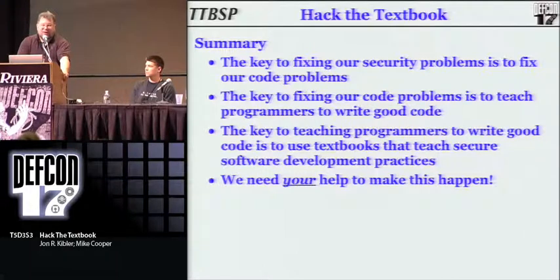software development practices. And the majority of the books out there today, from everything we hear from the university environment, is that the books really teach bad programming practices from day one. They make it so simple that they teach people how to write bad code. And we really need your help to make this happen.